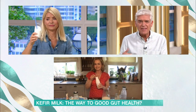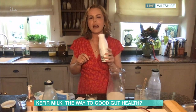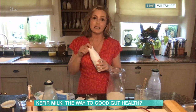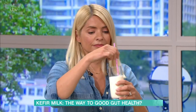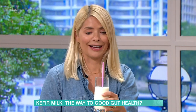How does it survive the acid process in your stomach before it actually gets to where it's supposed to be going? Well, interestingly, if it's kefir made with animal milk, then the animal proteins tend to protect it so it can go further down into the intestines before it's broken down. And it's just so full of beneficial bacteria. It's got billions and billions of them. So you only need a small amount to actually make it through.